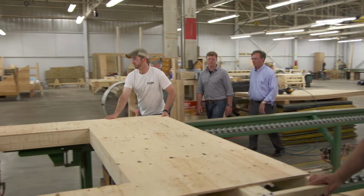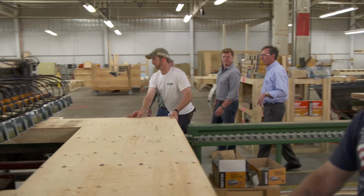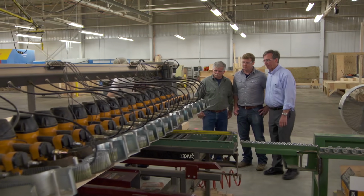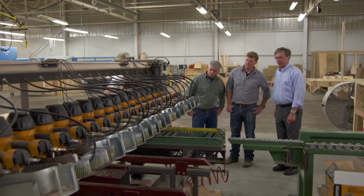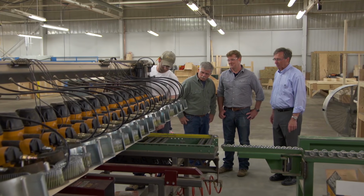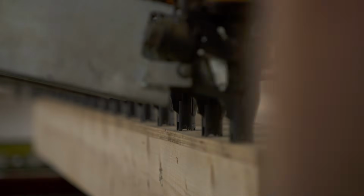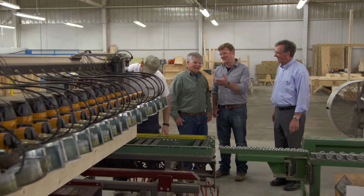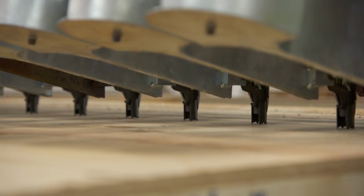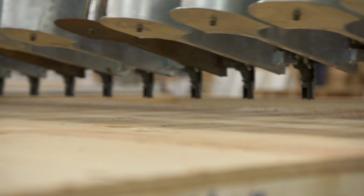So now we're going to do the final operation on this panel, which is the nailing off for each stud. And it's all done with this row of guns. You'll see how quickly and easily this is. I know you'll appreciate this, Tom. Tommy, you don't have one of those either. I don't have one of those. What do we got, 20 guns there? Yeah. They're all 6 inches on center.